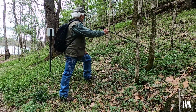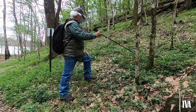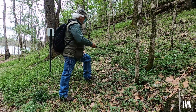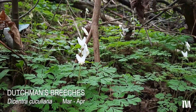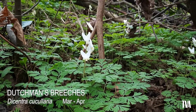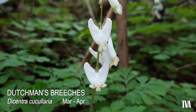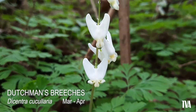We have a nice colony of Dutchman's breeches here. It's mixed in with the false rue anemone. As you can see, in Dutchman's breeches, you have a flowering stalk, and then you have several flowers. It looks like most of them have 7 or 8 flowers. Each flower has a spur, and it looks like a pair of pants or pantaloons hanging on a clothesline. So you get the name Dutchman's breeches.